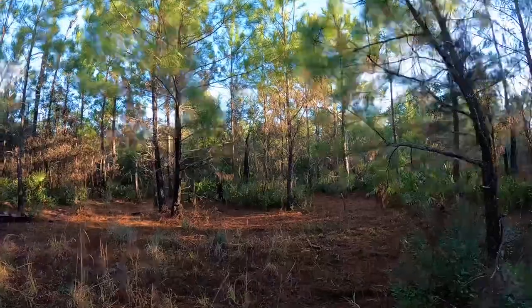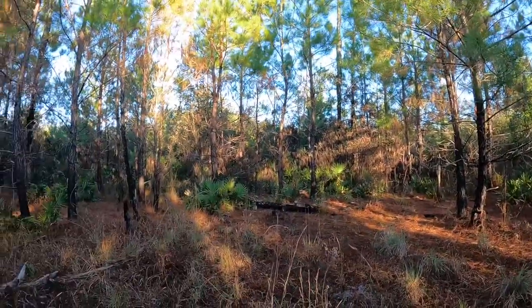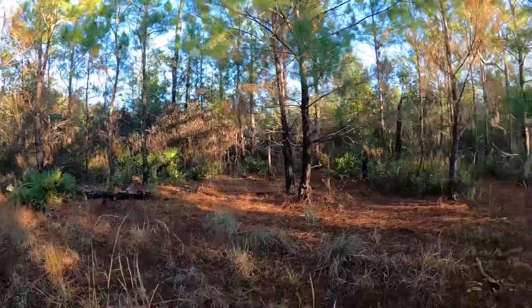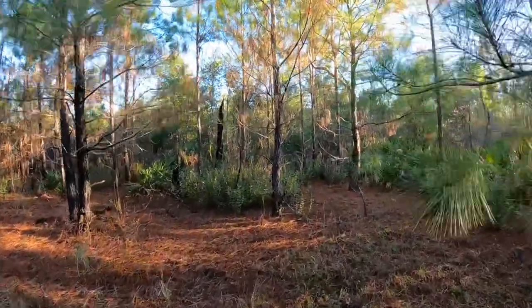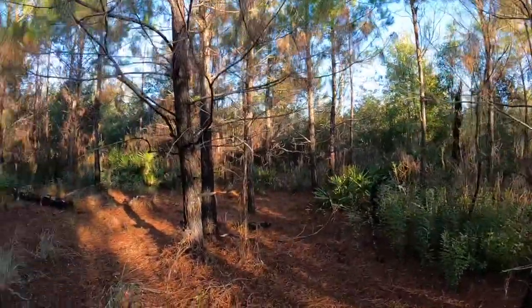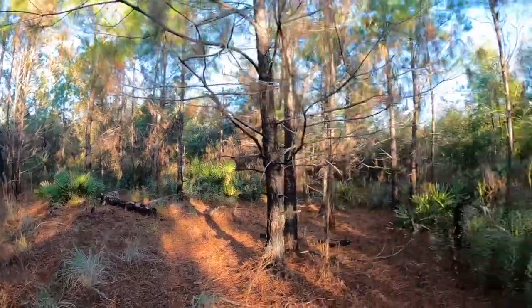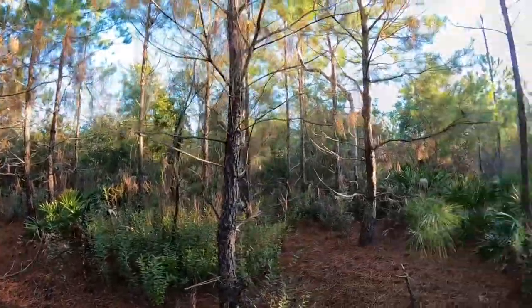I probably won't make it all the way to the end, considering it's about a 3 mile walk and there is absolutely nothing out here. Nobody's been out here. There's no trails out here except for what the game leave. But it's beautiful nonetheless. So I'm gonna keep working my way down the island here.